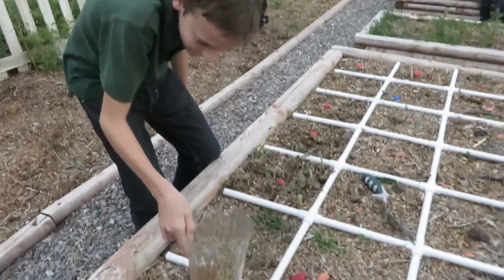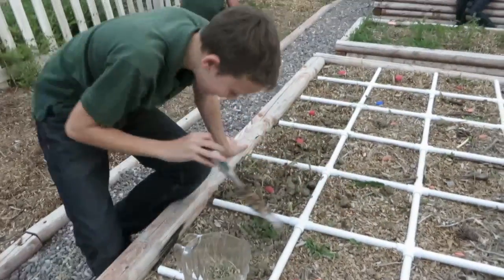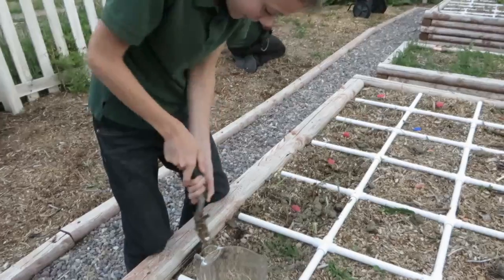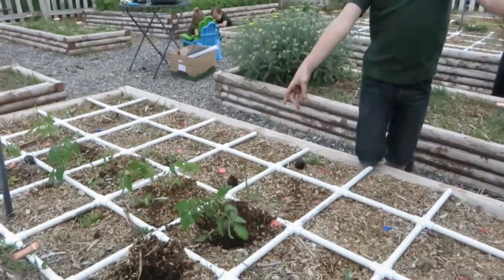Yeah, be careful of the peppers. I don't think that one made it, but just be mindful. Okay, I think I'm doing pretty good on that. Yep, it's looking good.